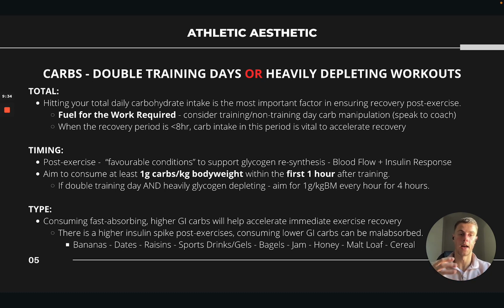So that increased blood flow and a greater insulin response post-training tries to accelerate the rate at which we can consume carbohydrates. So we do want to be focusing on consuming at least 1 gram of carbs per kilogram of body weight within the first hour of training. For example, I'm 80 kilograms. So within that first hour of training, I will try to consume at least 80 grams of carbohydrates, if not 100 grams, just to speed up that recovery process.